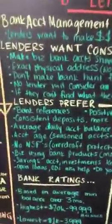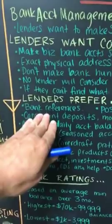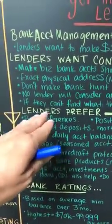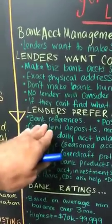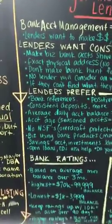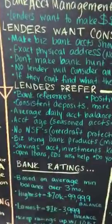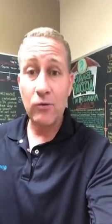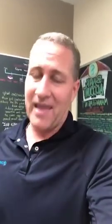Okay, lenders prefer bank references. So what is a bank reference? This is simply somebody at a bank that you know, that just by using them as a bank reference, it basically reflects that you have a bank account set up with that bank. So what they ask for in a lot of cases, this is how this works, is that they're not going to ask you to prove your bank statements. In some cases, they'll ask you for a bank reference. A bank reference is just to verify you actually have a bank account set up.